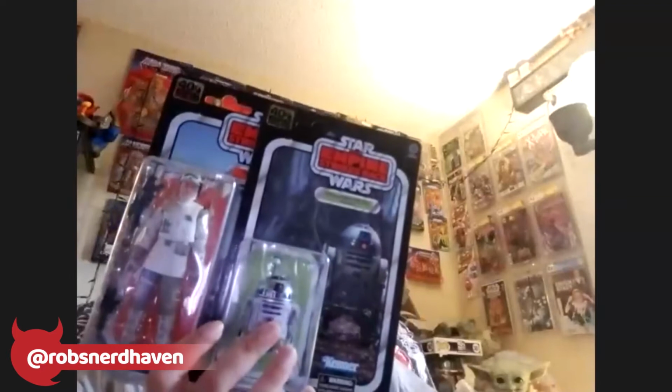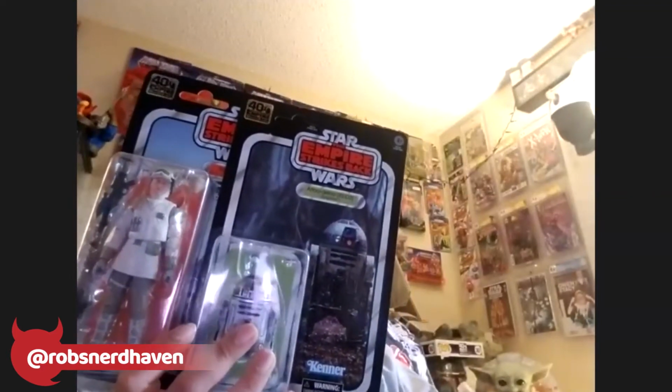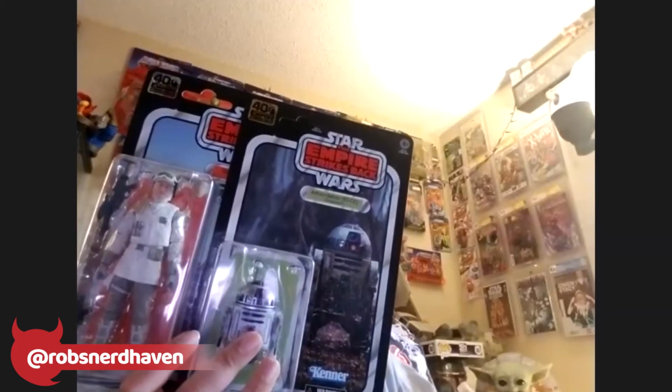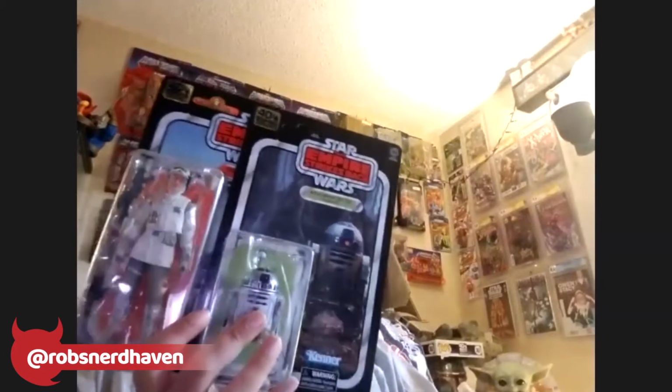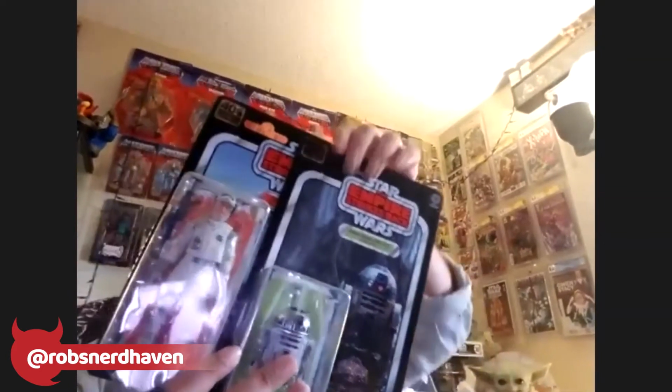I also got some of the second wave of the 40th anniversary vintage figures. You got the R2 and the Snow Rebel Trooper, or Rebel Hoth Soldier, I'm sorry. These came in from Amazon, so I'm happy to have them. I'm still missing the Luke, Lando and TIE Fighter from this wave, which should be the last of the wave for the 40th anniversary.